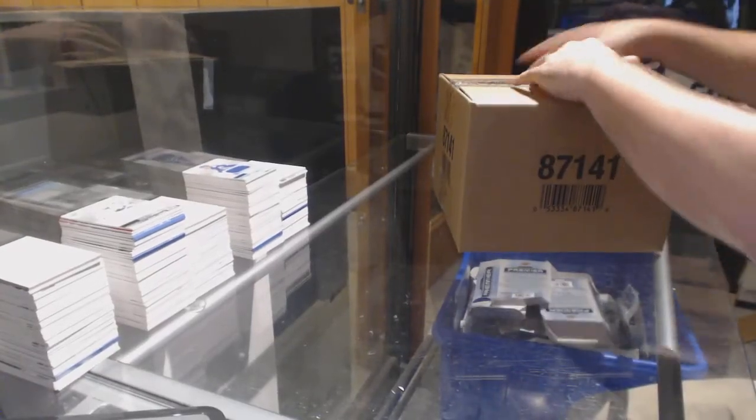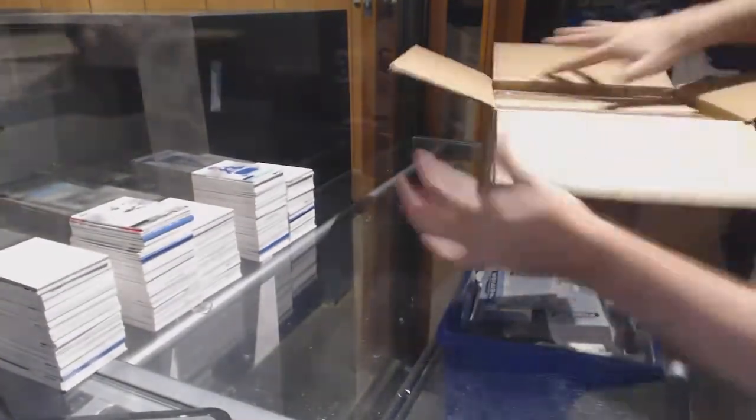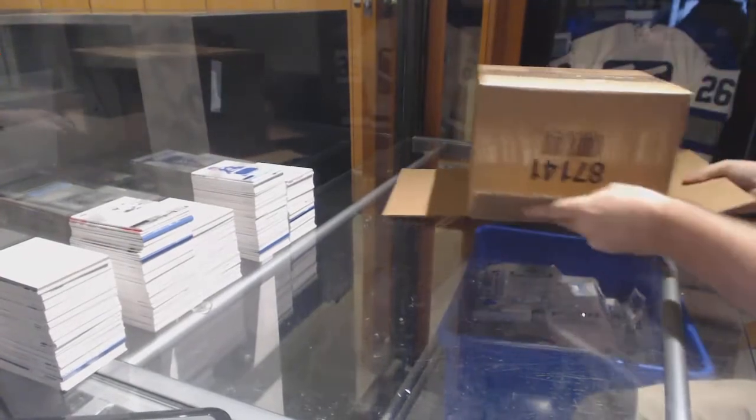All right, here we go. Starting off the CNC break, number 7718. We have the Master Case of Premier number 3.